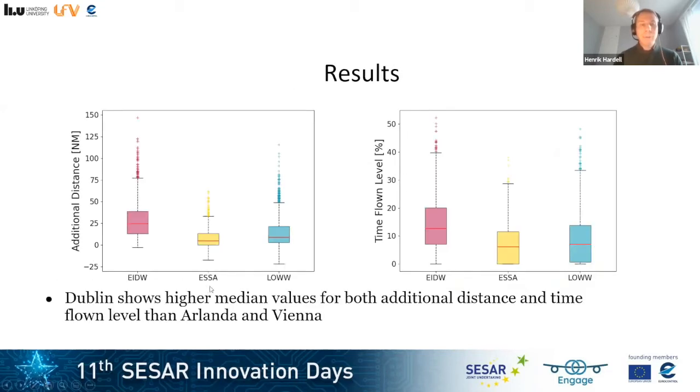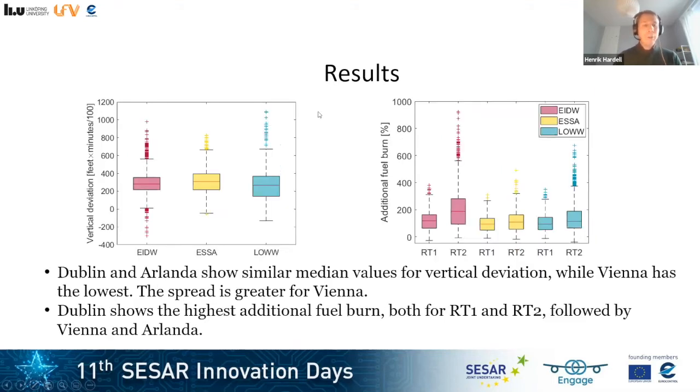So now I will present some of the results that we obtained. To the left here, you can see the results of the additional distance in TMA. We can see that the median value for Dublin is the greatest when we compare the three airports. We also see similar results when we evaluate the time flown level, with Dublin having the highest median value, followed by Vienna, and then by Stockholm Arlanda. For the vertical deviation compared to the reference profile, we can see similar values for Dublin and Arlanda, but here it is Vienna that has the best performance.